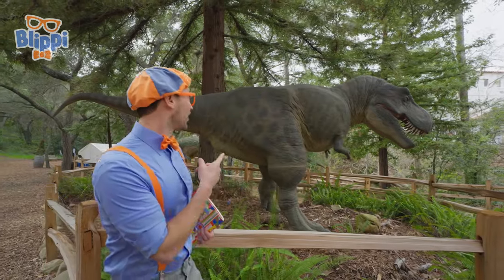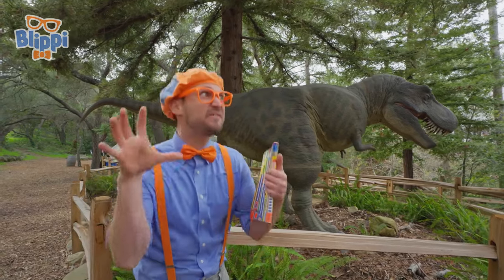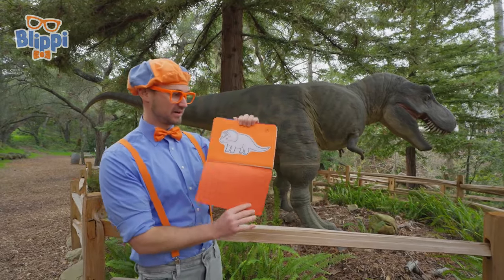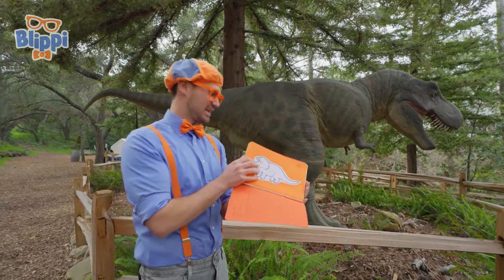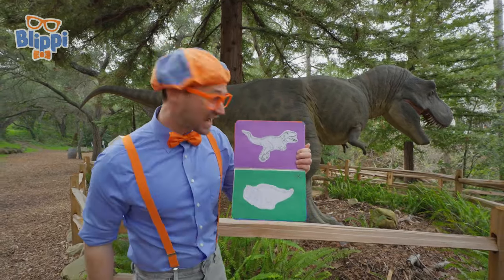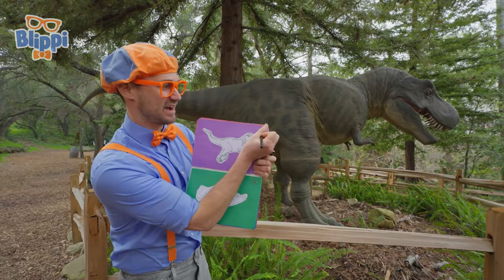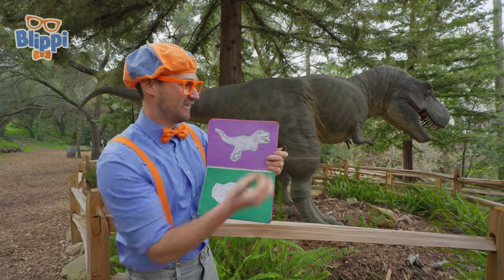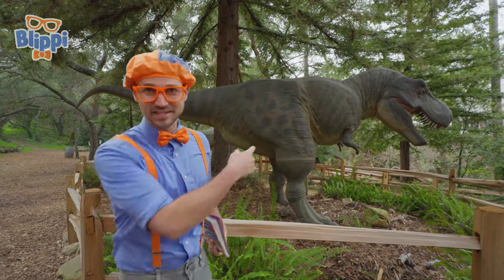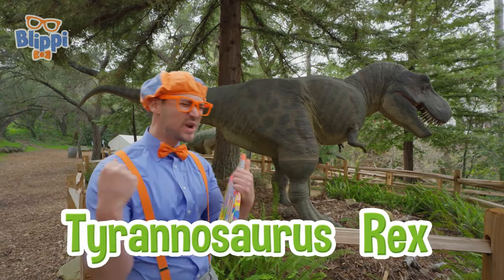Another dinosaur. Wow, this dinosaur looks so big and furious. All right, let's see if this dinosaur is in our book. All right, it's not that one. Okay, is it this one? Yeah, it's our last dinosaur. Good job. All right, let's check it off. There we go. Whoa, all right. Hey, do you know what kind of dinosaur this is? Yeah, it's a T-Rex, Tyrannosaurus Rex.